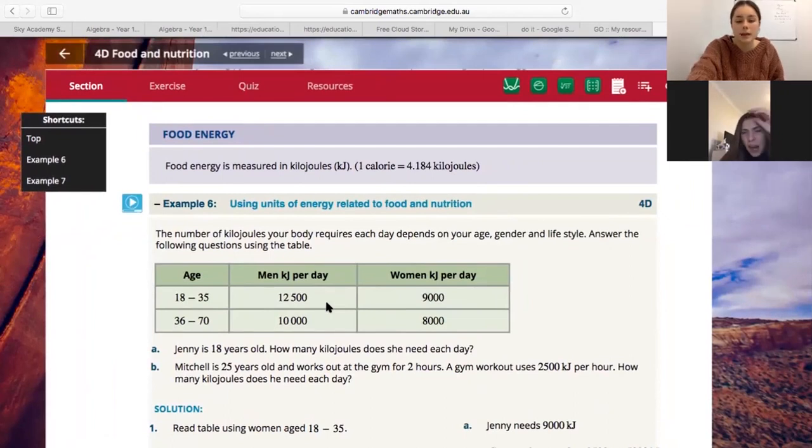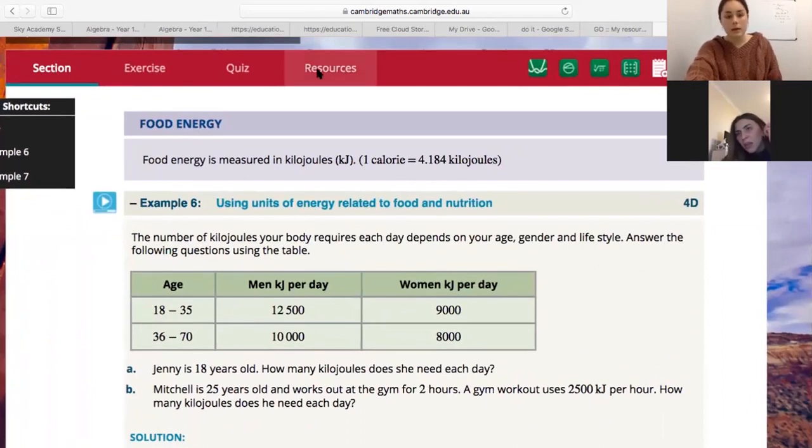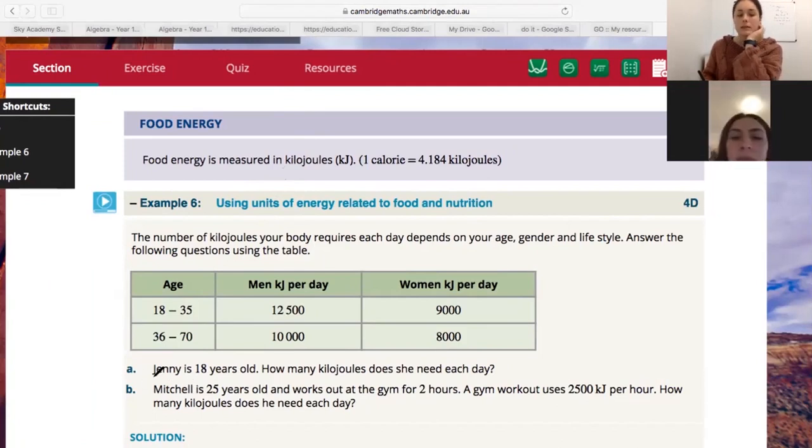Is that in my exam? It might be a multiple choice one, it might not be. It's hard to tell, but it could be in your exam. Should I do it? We can just quickly do it. Maybe don't bother writing it down. This question is really easy, I think.